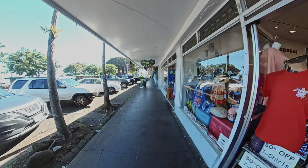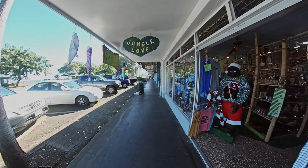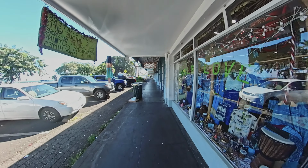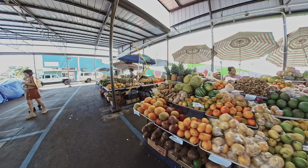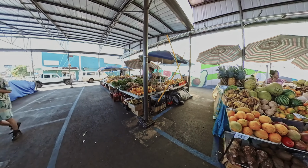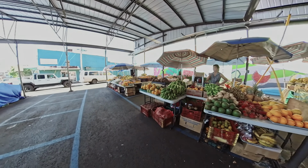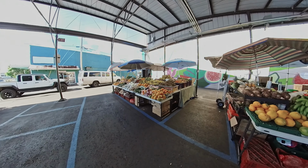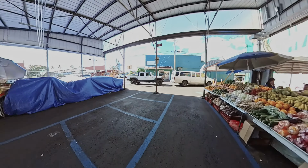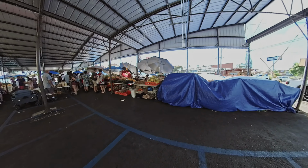Hilo downtown is only 10-15 minutes drive from the beach park, and during the day there is a farmer's market nearby. Lots of local produce and fruits to pick up here. So if you are not from a tropical area and do not always get these fresh goodies, do consider stopping here and sampling some.